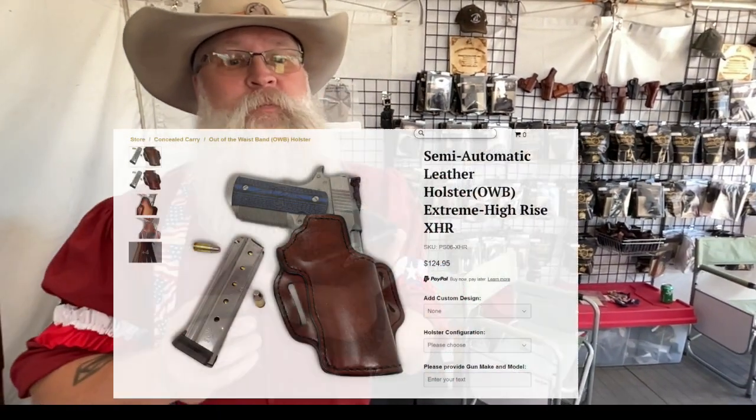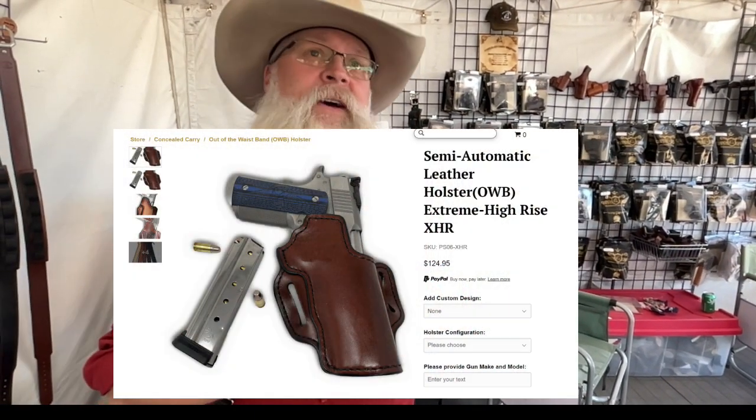Very nice. What's the MSRP on something like that? These run $125. That's a good bargain for what you're getting, especially.